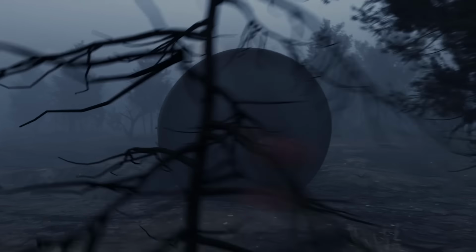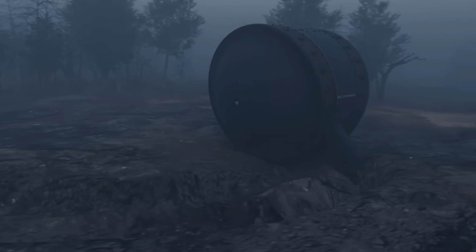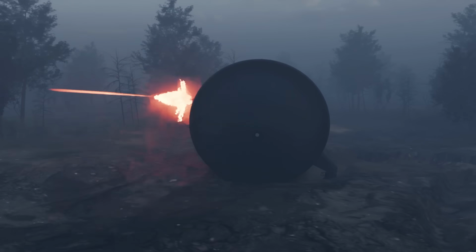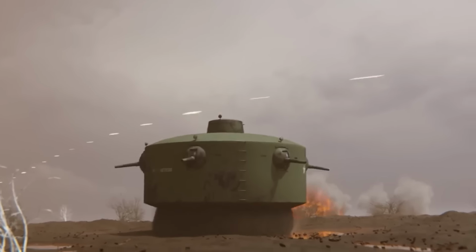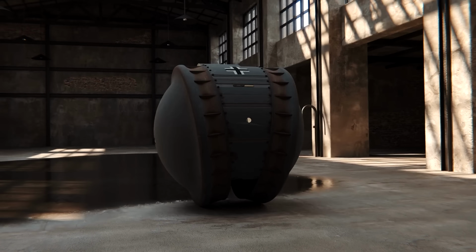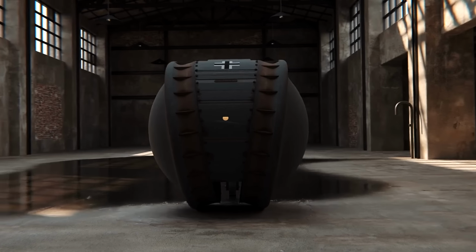Now, I know what you're thinking. This thing seems too outlandish and is probably one of those cursed concepts that never left the drawing board. Just like the hopping tanks. Yeah, let's never talk about the hopping tanks again. But what if I told you that this vehicle was actually made?